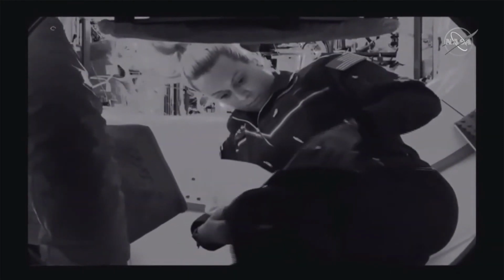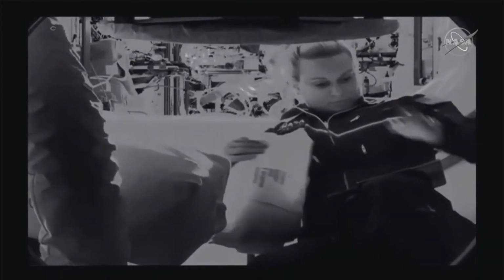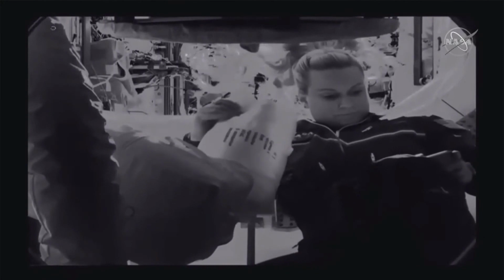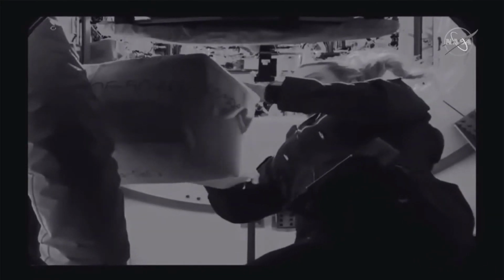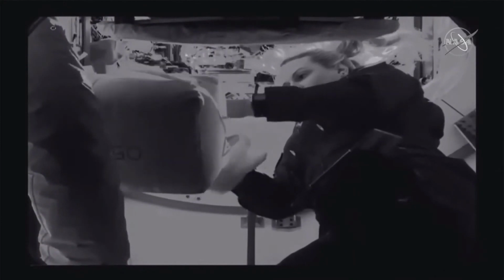Again, if you're just now joining us, what you're seeing on your screen is a view from Dragon looking into the space station with Kate Rubins preparing for the crew to come on board. She's getting everything set up inside of this vestibule area prior to opening up the Dragon hatch.